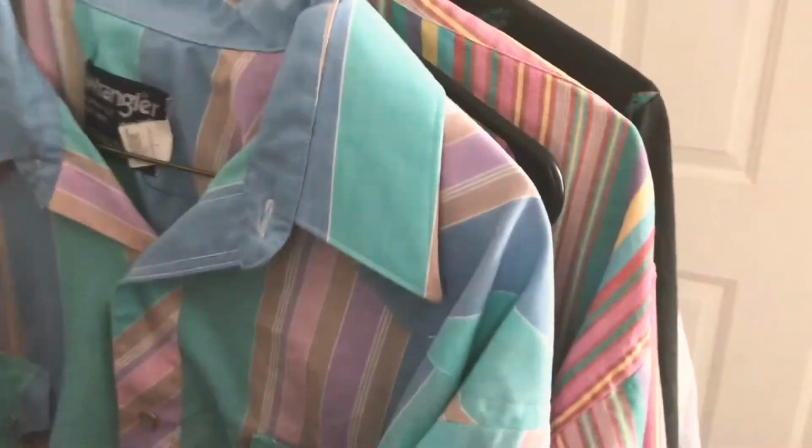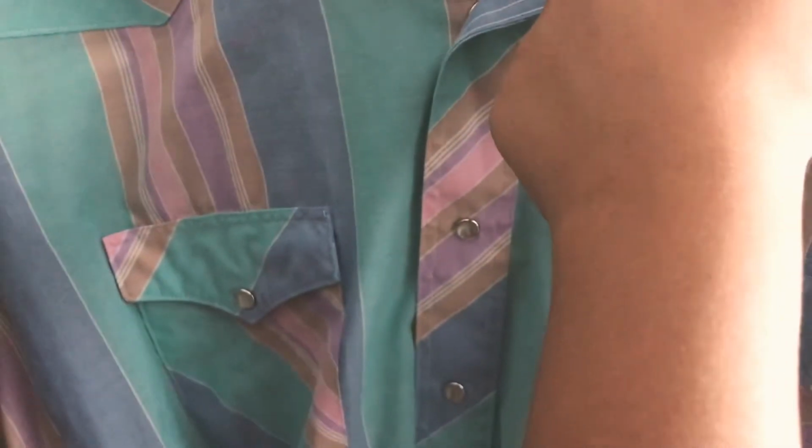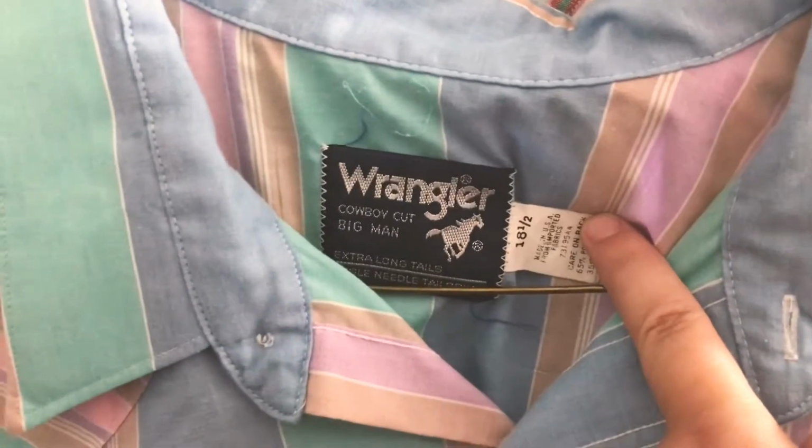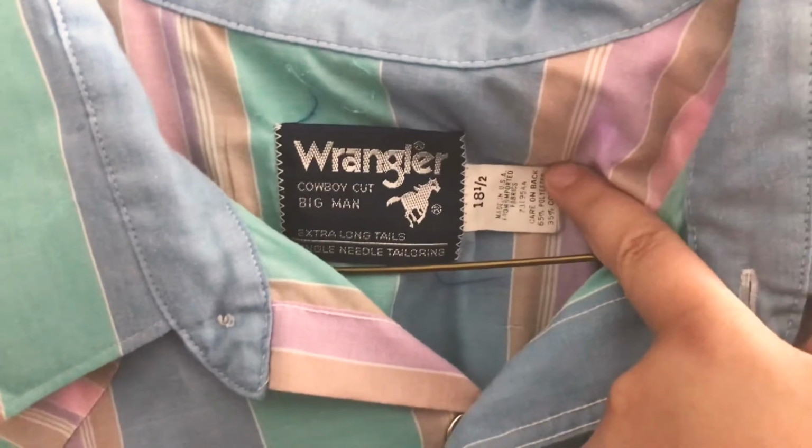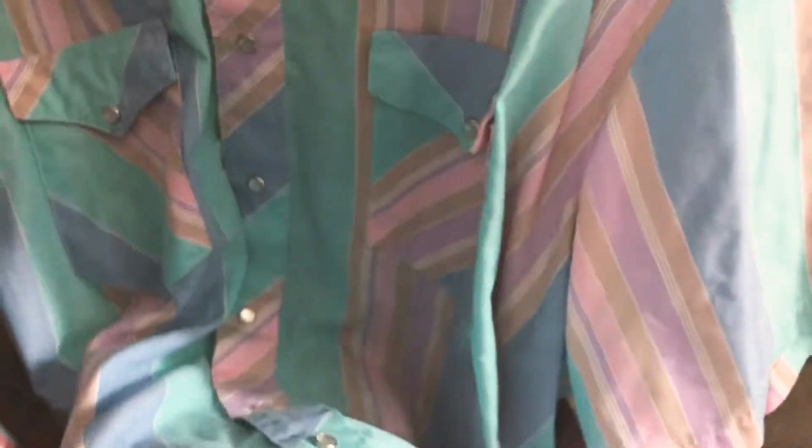Here is an old school Wrangler short sleeve button down with these cool vintage buttons again. It's a size 18 and a half, has extra long tails. I'll have to look up comps on these, of course, but it's really colorful.